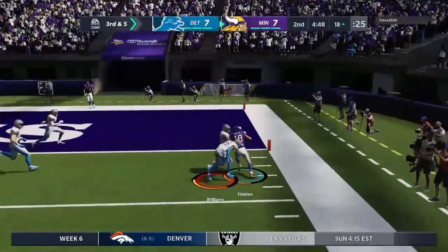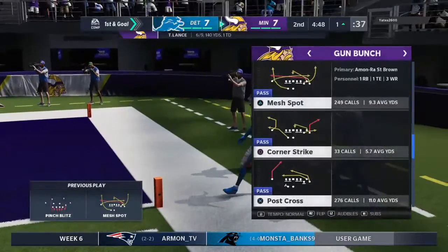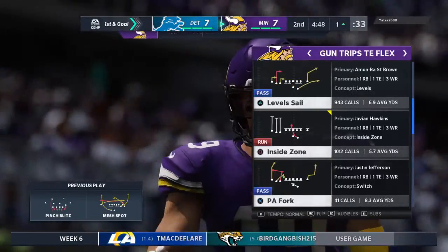That's complete to the receiver, Thielen. That's so close. He gets it to the 1. Out of bounds right there. They're able to convert on third down, and that sets up a 1st and goal.